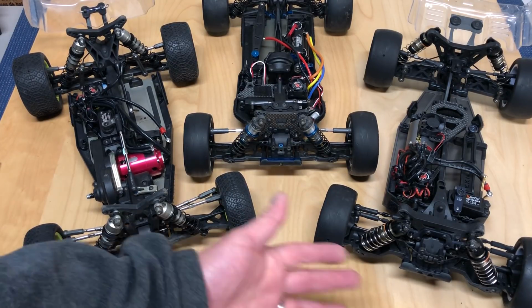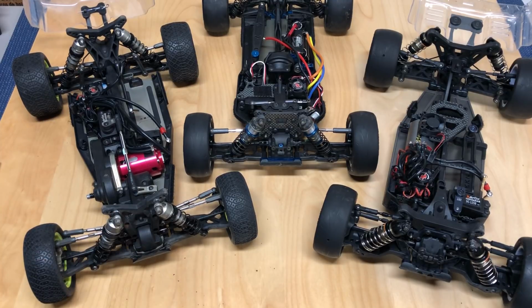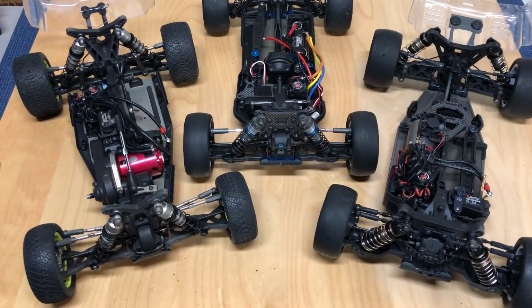And you do get that with the Tekno. You do get that with the TLR in some instances. So I think the Tekno performance-wise is right up there with the TLR, if not better in some cases. You get the durability. You get the whole package, I think, with the Tekno. You don't have the support maybe as the other two guys. As long as you stock your own parts, I think you'll be just fine with the Tekno. So of the three, my pick for 2017 is the Tekno EB410.